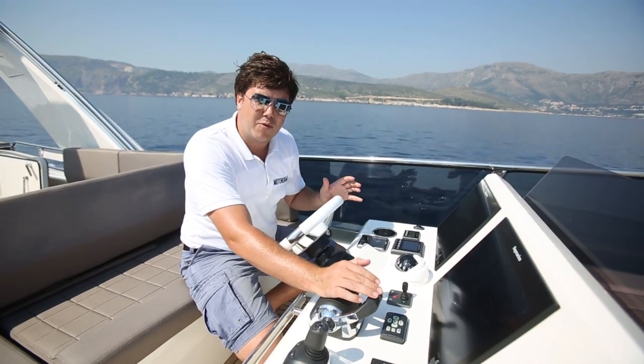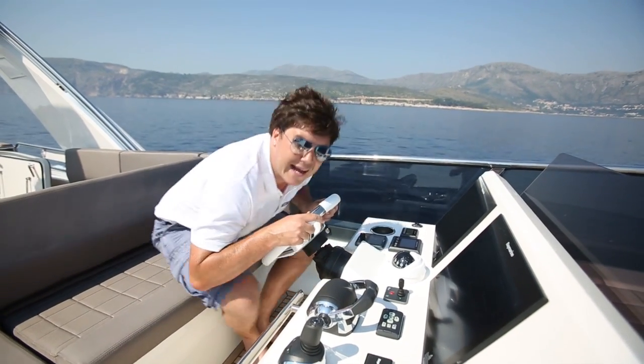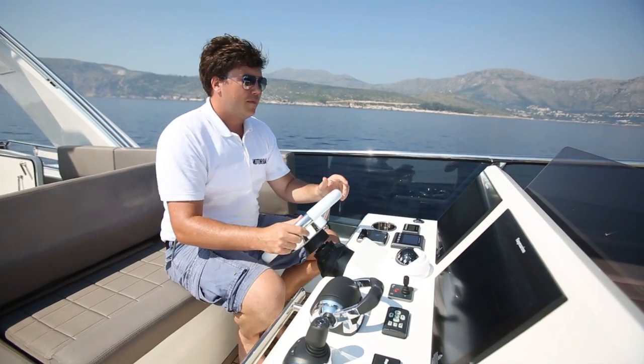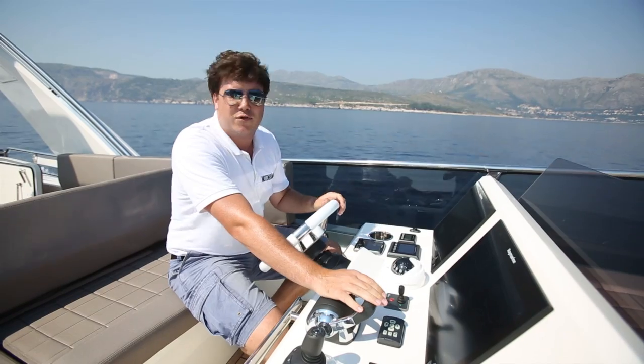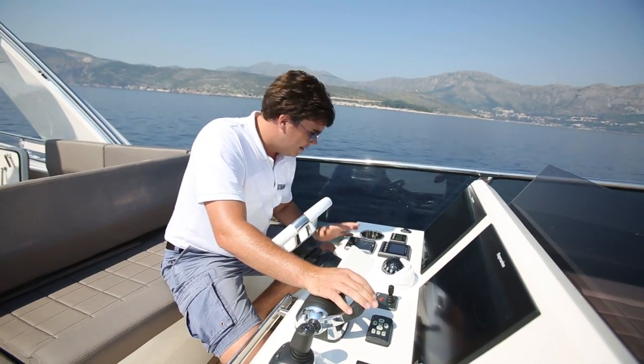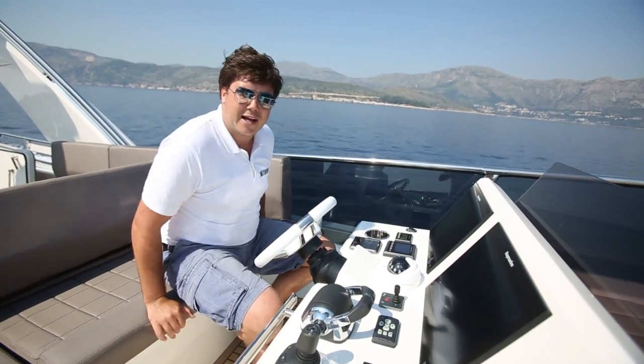The only other thing I might want is a bit of adjustment on this bench, because if you sit back, you're a bit of a long way from the steering wheel. Only really a problem if you're steering through rough stuff, to be honest. As it is today, I'll probably just set the autopilot and we'll stick on course, sit back and enjoy the ride.